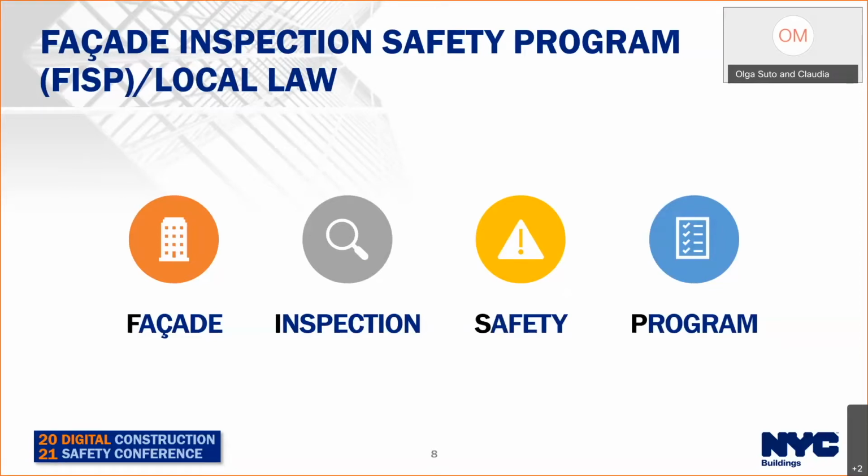The FISP and Local Law Unit is made up of a team of specialized plan examiners, all registered architects or professional engineers with significant facade experience, inspectors who undergo a comprehensive training program in facade inspections, and administrative staff. Together, we oversee all buildings over 6 stories in the city.